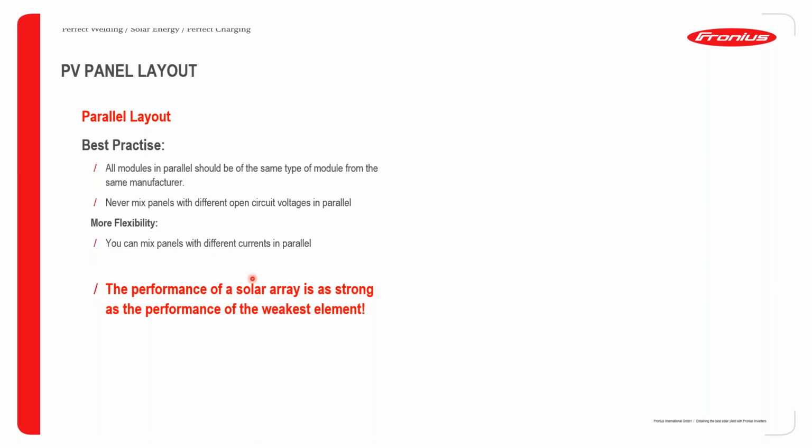Okay, so here we can see the difference to the series layout. Again, the main statement still stands: the performance of a solar array is as strong as the performance of the weakest elements.